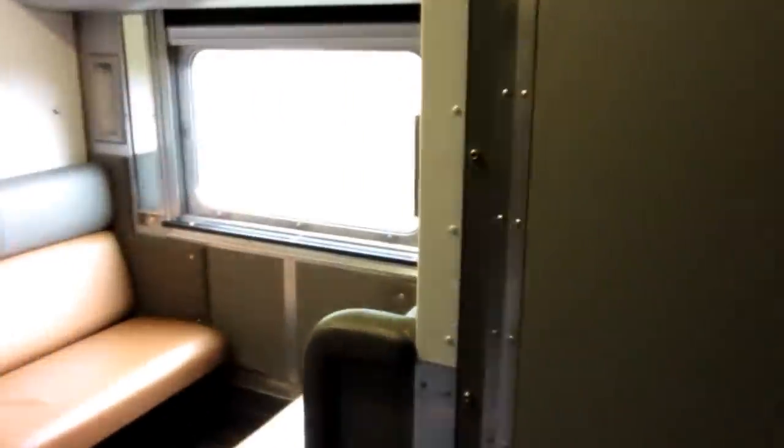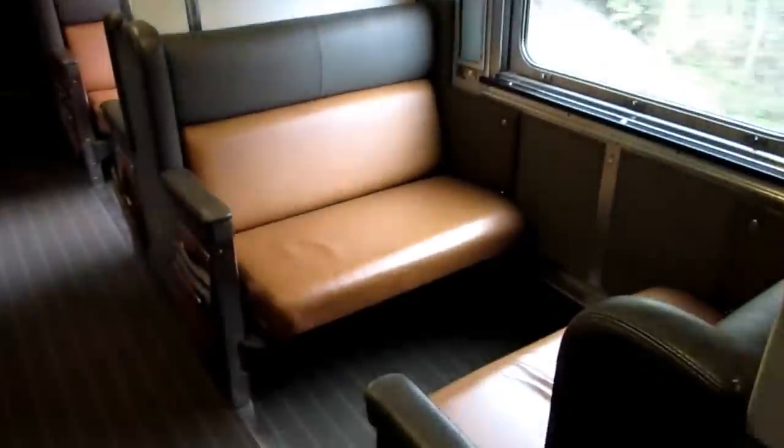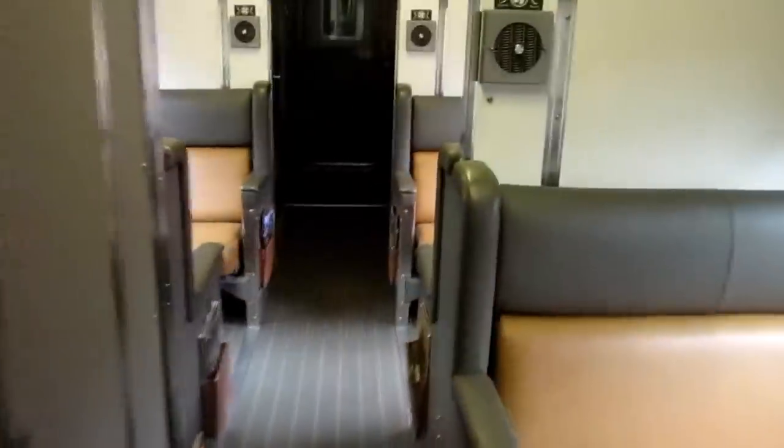And these hallways, just as with Amtrak, are just wide enough for one person. If you have two people coming in opposite directions, somebody has to back up into a doorway or some other wide area. Now these berths are unused, so they're in daytime configuration instead of bunk bed configuration.